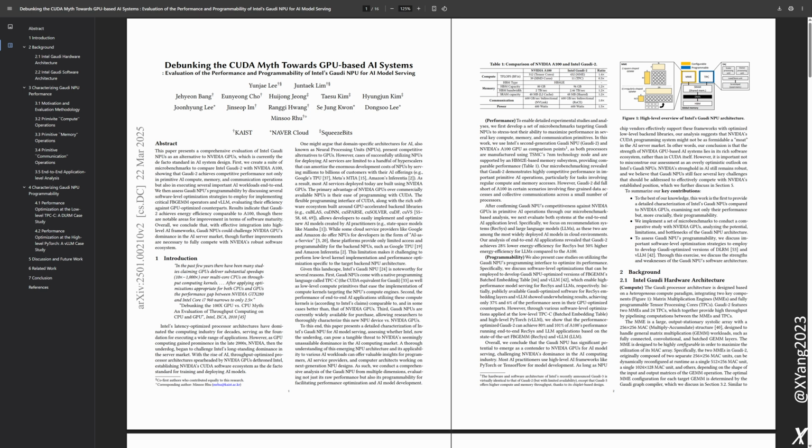Low latency, high throughput. What's great about this paper is it doesn't just stop at the headline specs, the marketing numbers. It really gets into the nitty-gritty performance details and, crucially, how easy or maybe how hard it is for developers to actually unlock that performance. Okay, right. So let's unpack this challenge to the CUDA moat, as people call it, and see what this paper found that's really relevant for you.